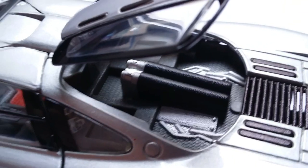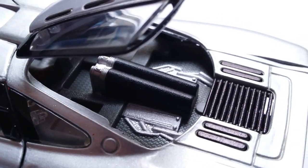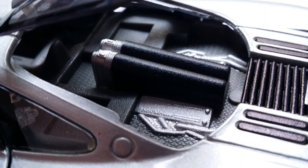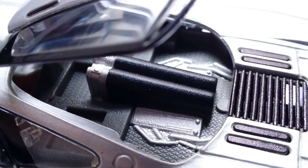But the rest of the engine is down here, and it's very flat, just hinted at on this 1:24 scale model. On the 1:18 scale version, it's a little bit better because you'll have more depth and tubing compared to the 1:24. However, on the 1:24, you can still see that it says here BMW M Power.